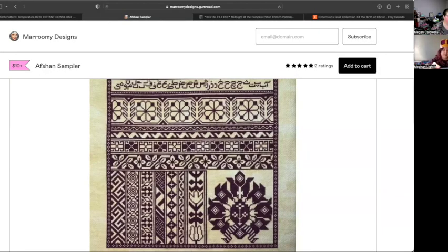And then I started the Afshan Sampler by Miriam. Oh, you've got so much done. I know. Do you have the picture handy? I do. I have it. Okay, yeah, perfect. So there it is.